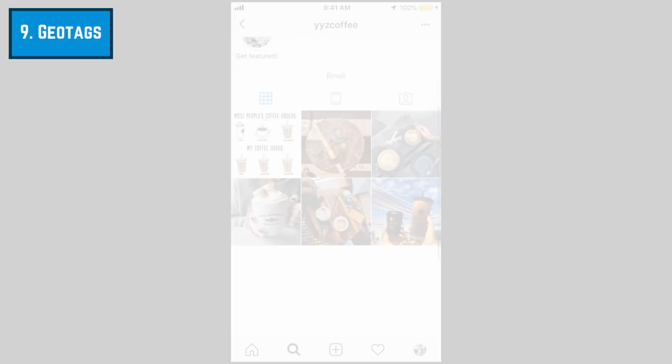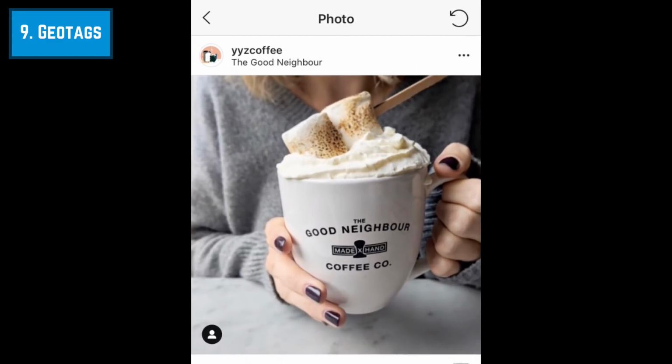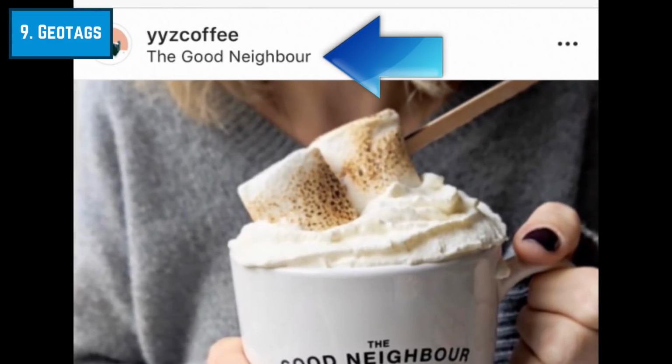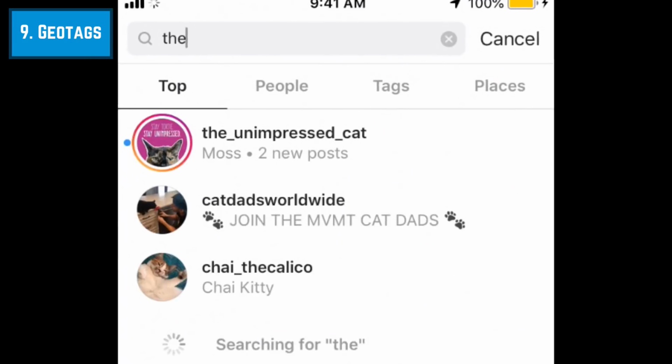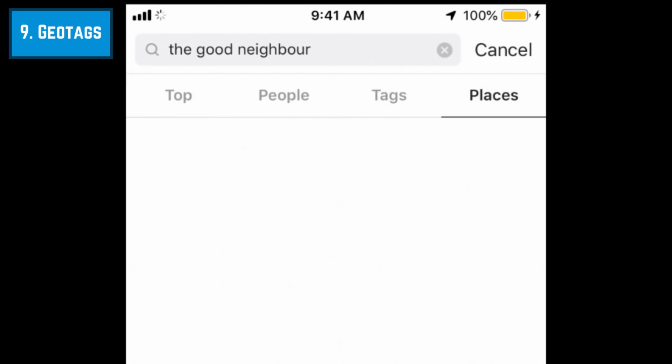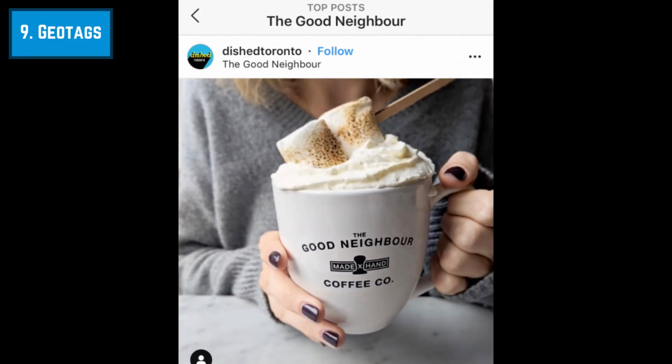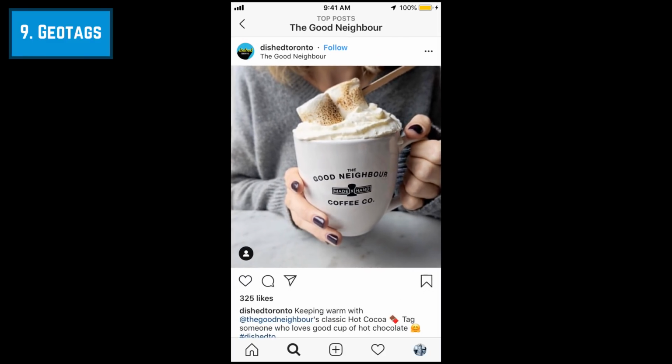Another important detail are geotags. Tagging a location on your posts can also help you be seen by more users. Let's say you're at a cafe and you snap a picture of your latte to post on Instagram. Tag the cafe as the location on your post. Then, other users who might be interested in the cafe and checking it out on Instagram to see what it's like will come across your post. Getting your posts seen more is a key to growing your account.